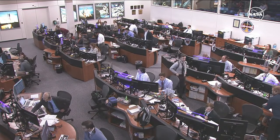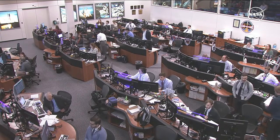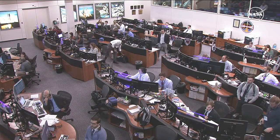We just heard that confirmation that we are go for approaching waypoint 2. Again, that will be maneuvering from 60 meters away from the station to about 20 meters.